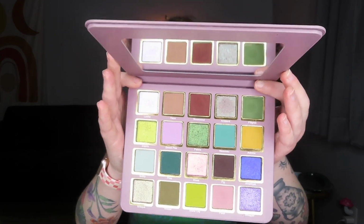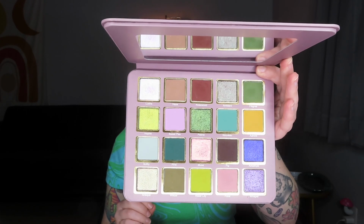The other palette from Cosmic Brushes is the Muse palette. This is their newest palette that they came out with. Look at how stunning this packaging is, and then you open it up. Look at how beautiful these shades are.